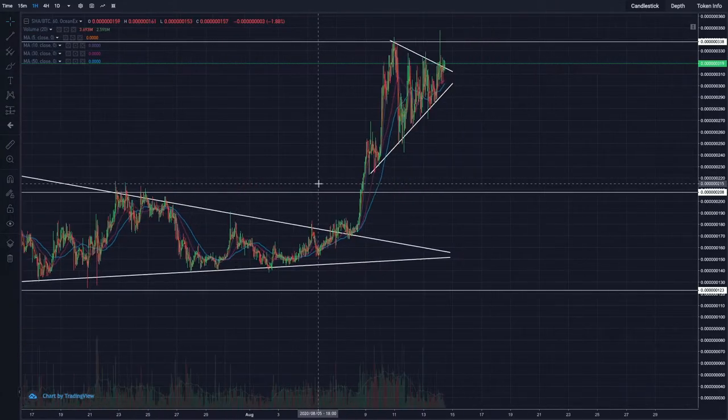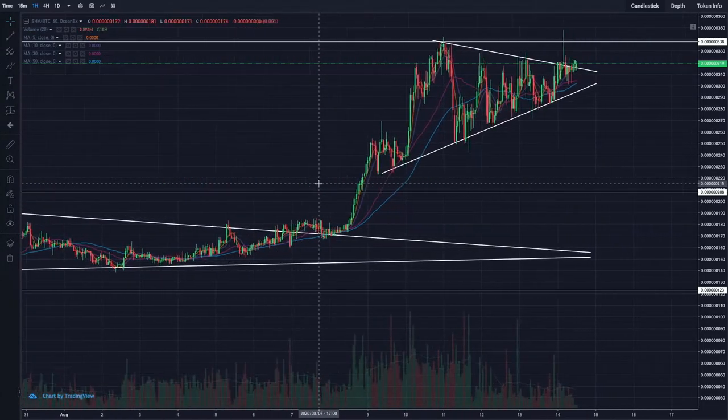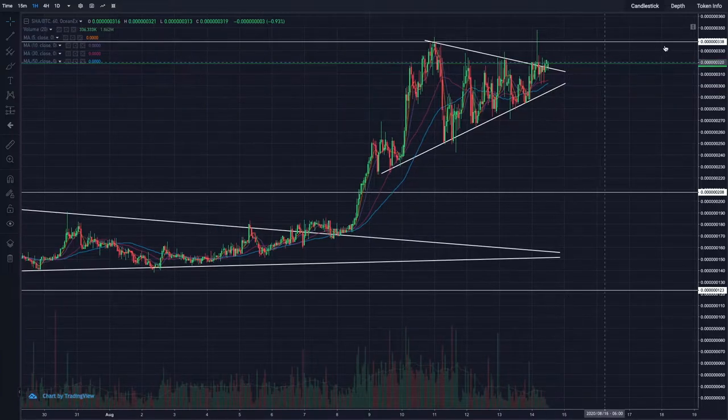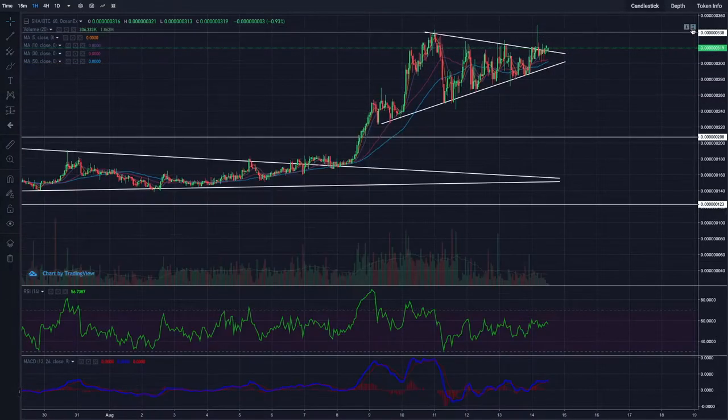Okay, right, so now like I say, we're expecting Safe Haven to come back up to reclaim this area, break through this area and then get into that zone and maintain some support above that zone and bring us further to the upside. That would be really nice.